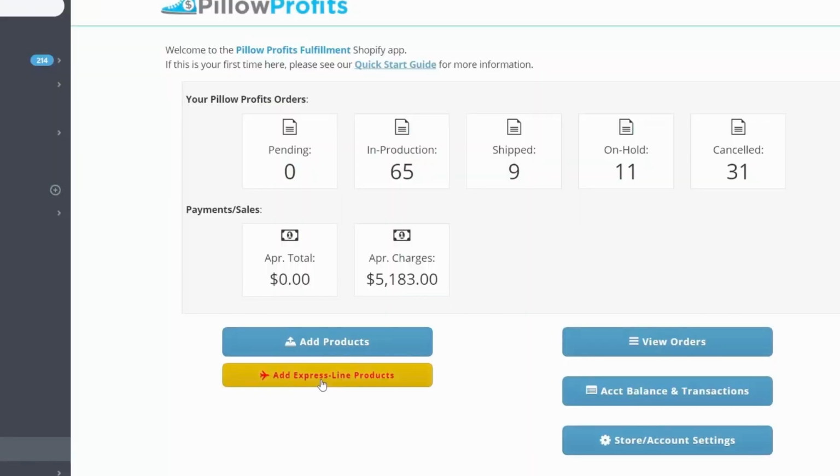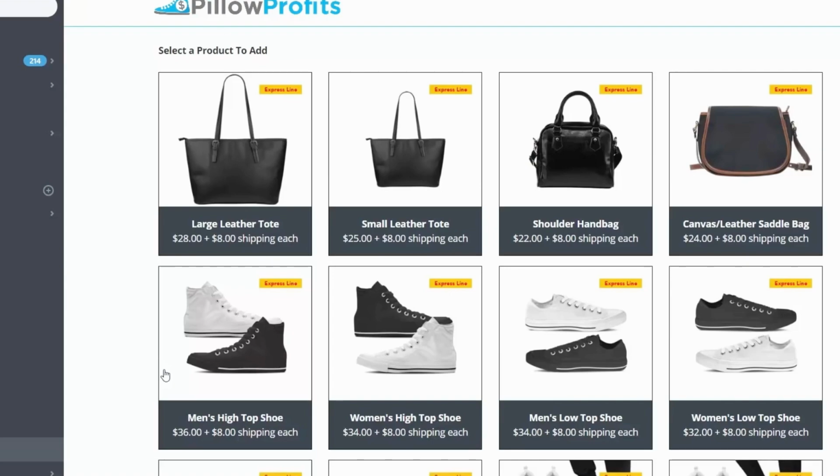Now, Pillow Profits also has an express option that you can use on all of your products. One thing to note is you cannot just take a regular order and turn it into an express order. You do have to go into your Pillow Profits app and select Express Product Creation and then create the product from scratch with Express. It's going to cost you an extra $8 per order, but this is going to be shipped with DHL and the shipping time is going to be much faster. And that could cut down on any worries that you may have with using an Asian-based supplier.